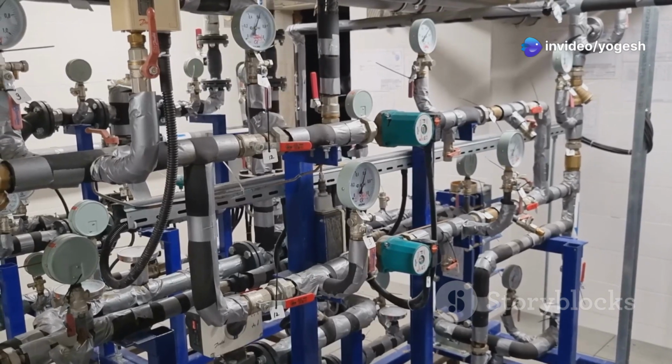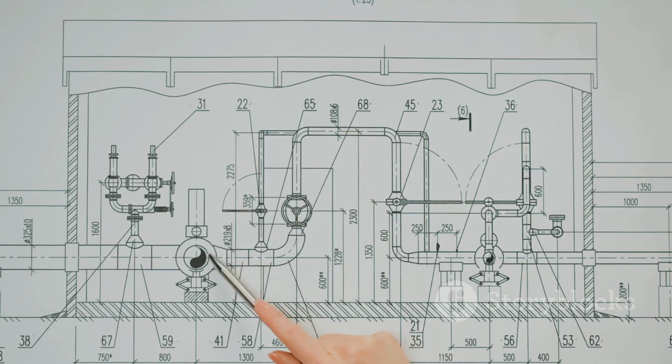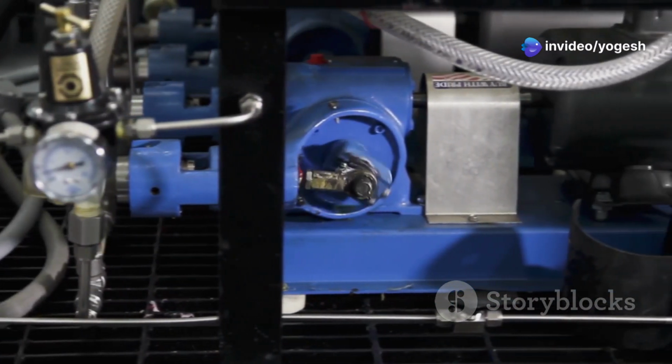Ready to see how science powers the world, one pump at a time? Let's get started. Let's embark on this journey together. Let's consider the science, the engineering, and the art of pump selection.